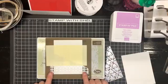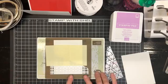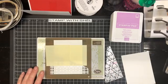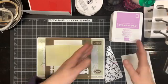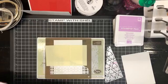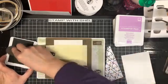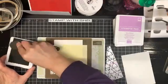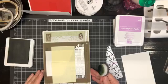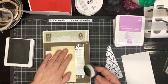So what I'm trying to do here, the idea behind this one, is I want to make a tablecloth. So I'm going to grab the Garden Green ink, and I'm going to do a tablecloth. Now, if you stick around to the end of the video, you will see 2 more cards that are different than the ones I'm doing right now.